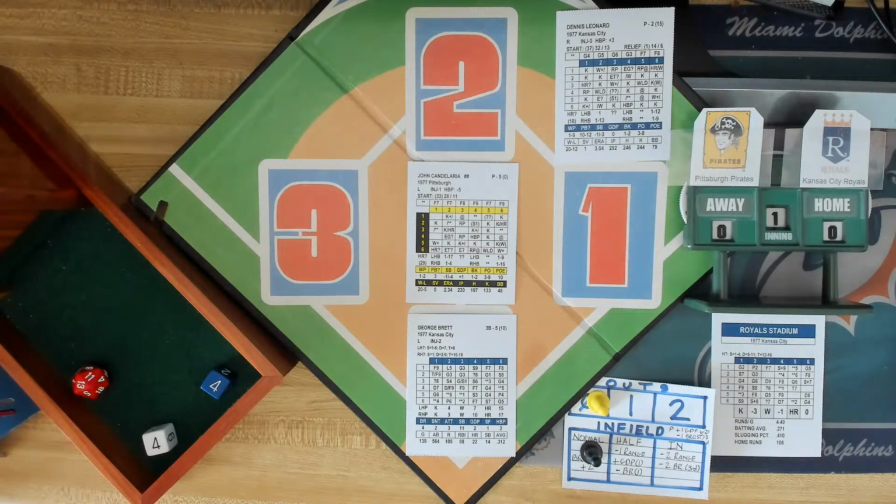4-4, Candelaria hit by pitch. That's a 13, no blank. That's not going to happen. 6-4 by Brett. That's a star line 5, and he flies out to left.